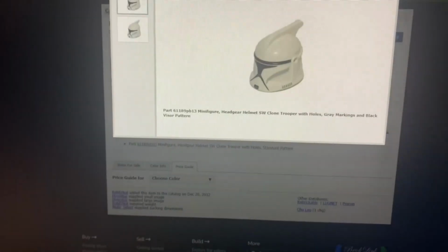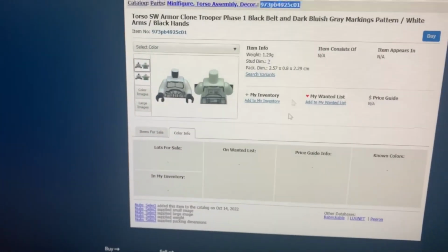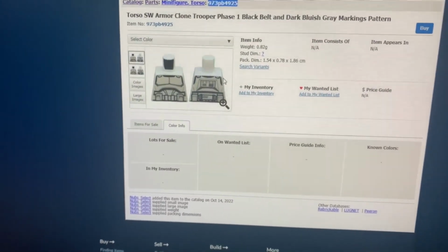delete this one, and then I'll do the same for the torso, and not only for the torso here, but then also for this part of the torso as well.